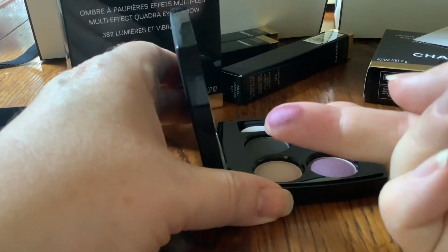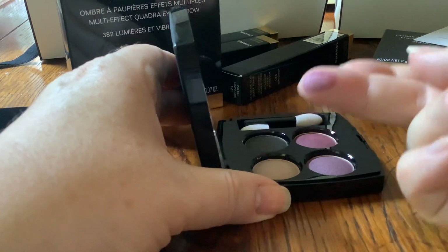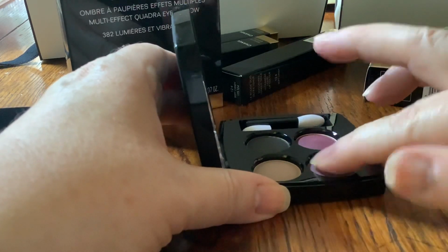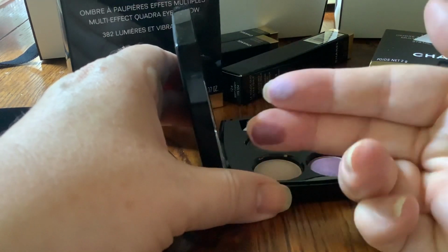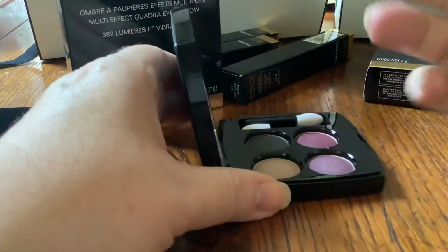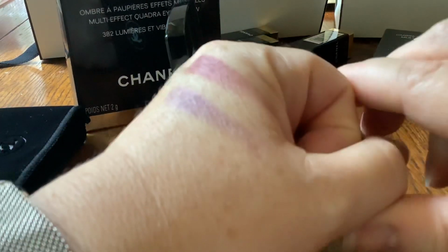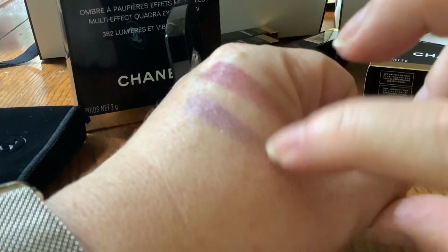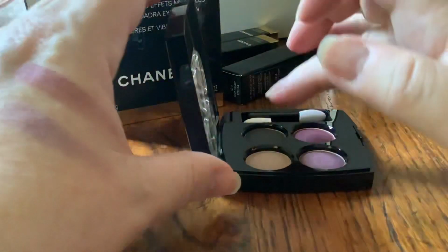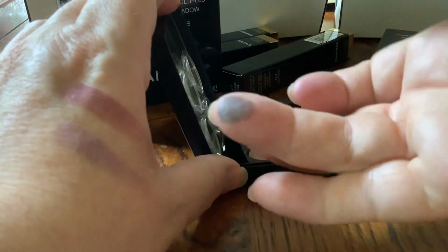There is a slightly satiny aubergine plum, a very cool satiny lilac, nicely pigmented, very pretty. Like that lilac a lot. Let's go with this much smokier. Oh, I like that actually.